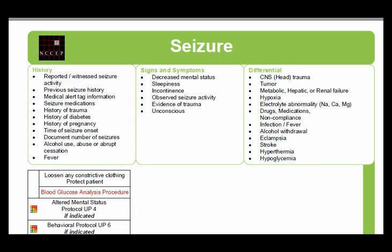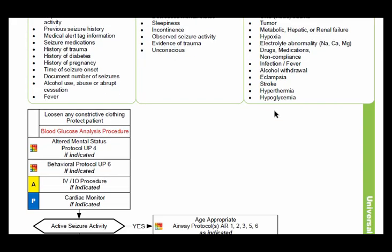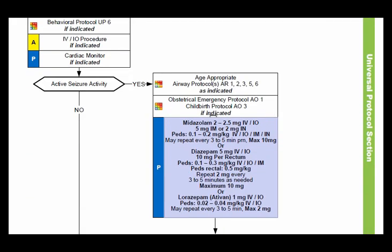Next item, want to bring up UP13. This is seizure. The thing that we want to make a mention of here is that Ativan has been added to the list of potential medications that you can give to control seizures. And the reason for this, again, is because the shortages that we're seeing with the midazolam, which is Versed, and the diazepam, which is Valium. So we have Ativan listed as an option.